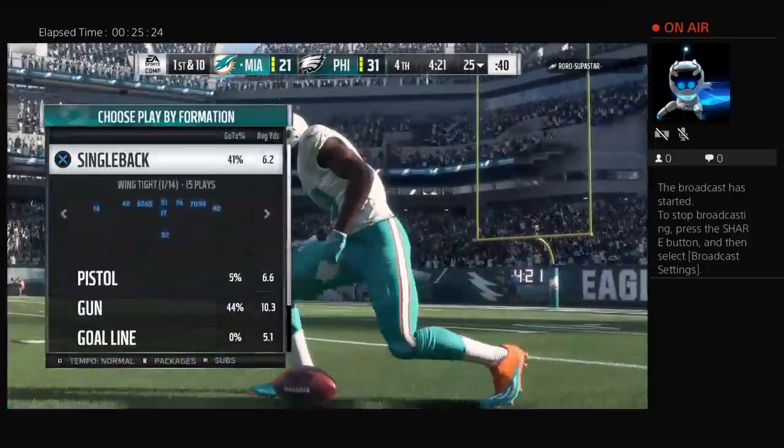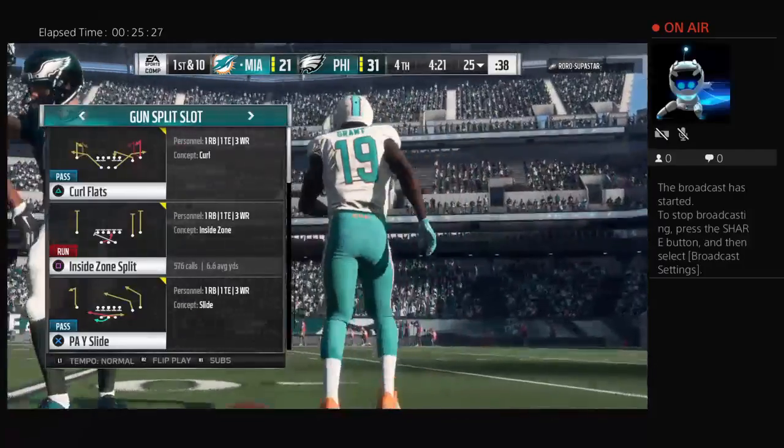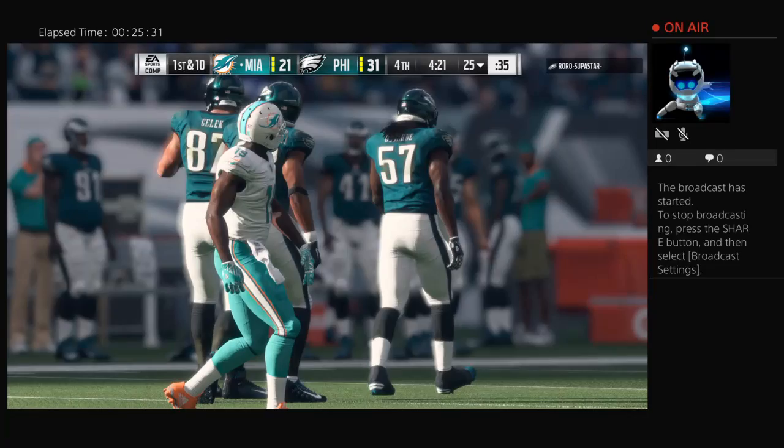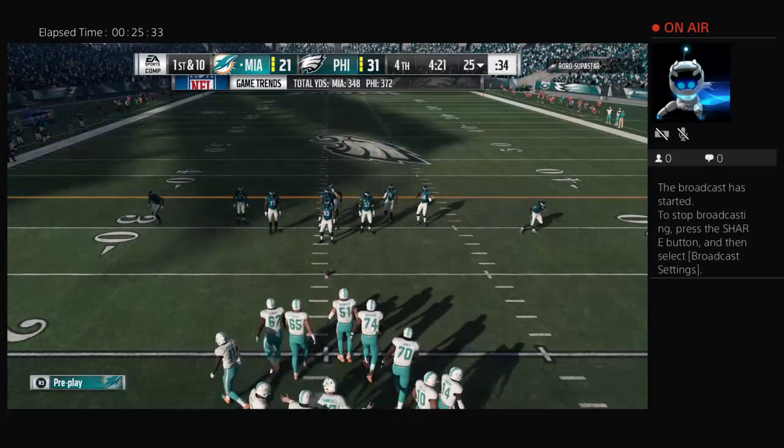And all that worked, but he stopped where he ultimately would have been had he simply taken a knee, and that's the 25-yard line. Out comes the Dolphin offense now as they get set to take over here.